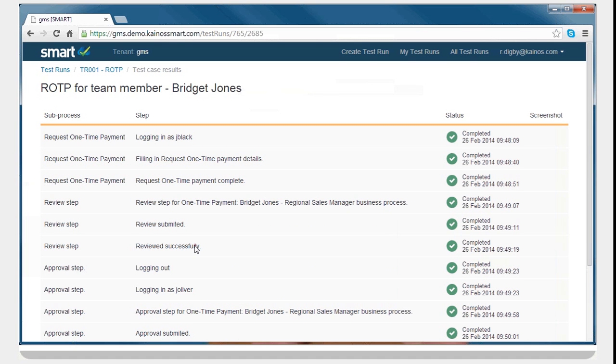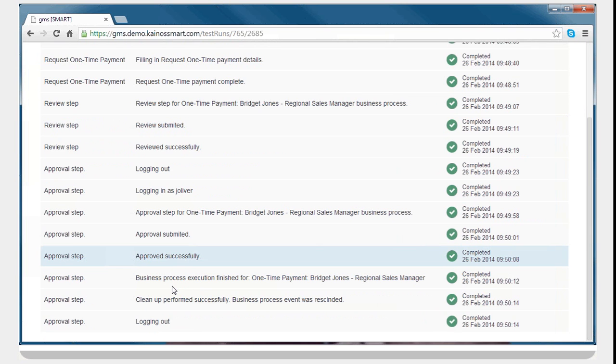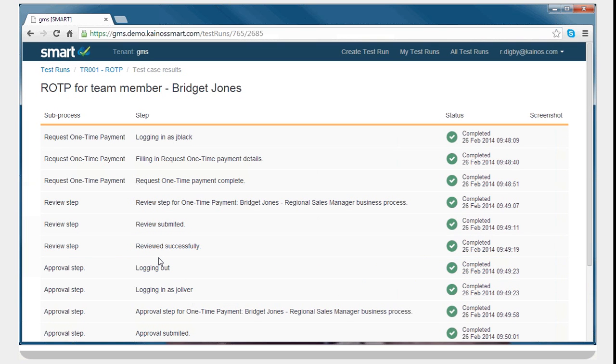Smart records a log of the steps completed as part of the request one-time payment process. Note that Smart automatically logs in as the appropriate user for each step of the process. And we can see that for this test case, only one approval was processed. We have validated that the actual result of this request one-time payment matches our expected result, so we can mark that test as passed.